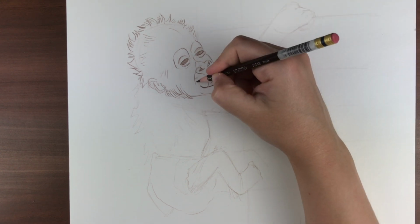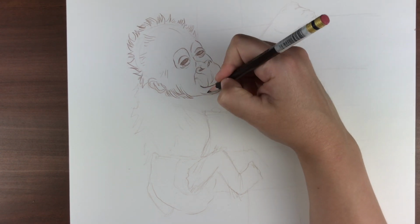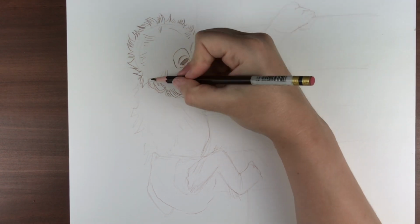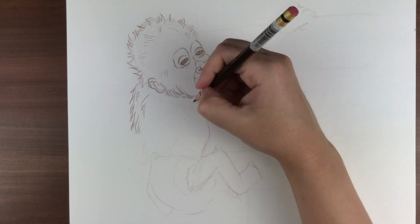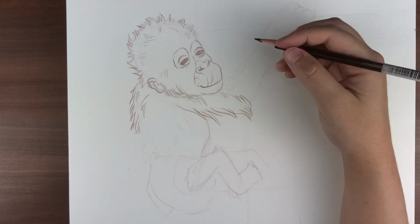Once I was happy with where everything was placed, I started really taking my time and adding more detail to the hair, and all the little fuzzy wisps on his head, and trying to capture the expression of the face that I was going for. And obviously this is in time lapse, so it doesn't look like I'm taking my time, but I would say this whole drawing took me maybe 20 to 30 minutes.